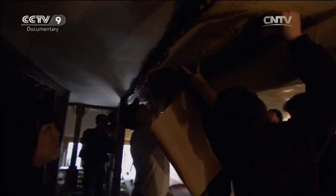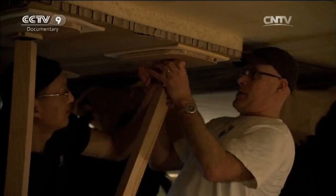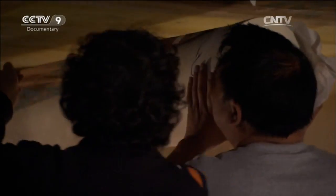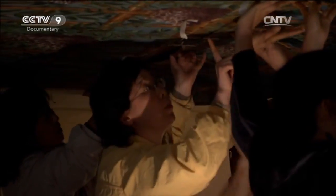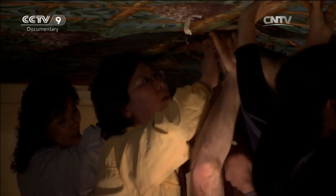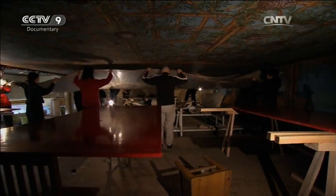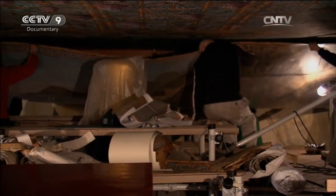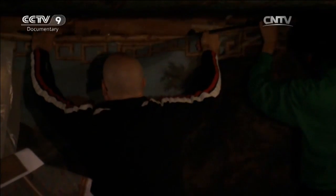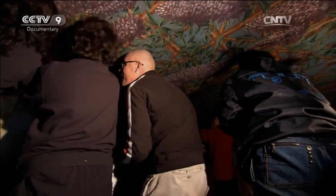You have a certain window of opportunity where the adhesive is active to accept the mural and to have that bond form. For such a huge project, there were no disasters. The murals with their trompe-l'oeil scenery are returned to their original locations in perfect order.